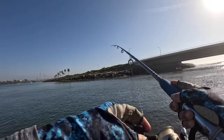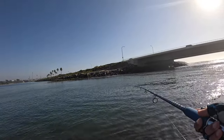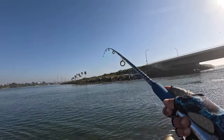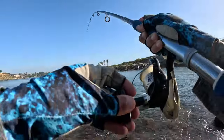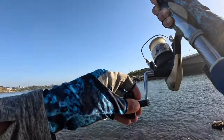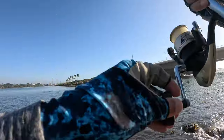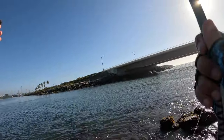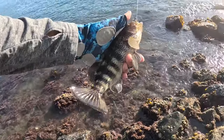Already got a bite. Oh, there we go. That's a bite. It's a halfway decent fish. Nice. Decent little bass. Awesome. Check that guy out. It's a beauty.